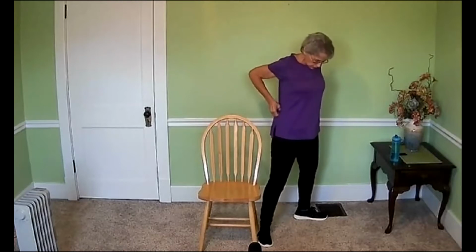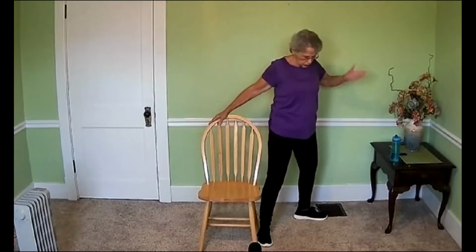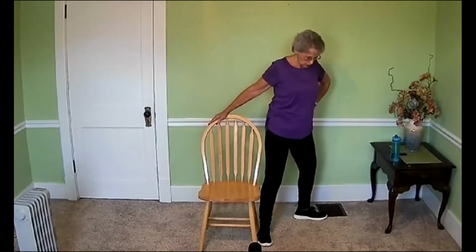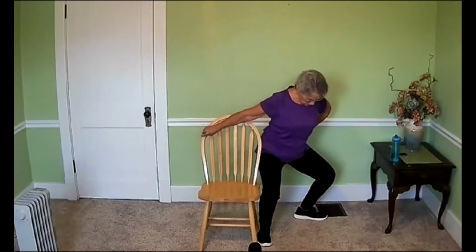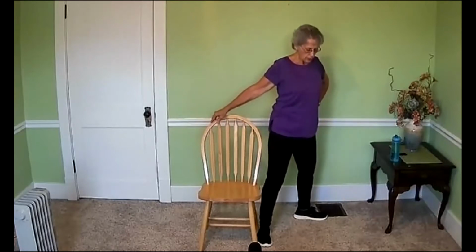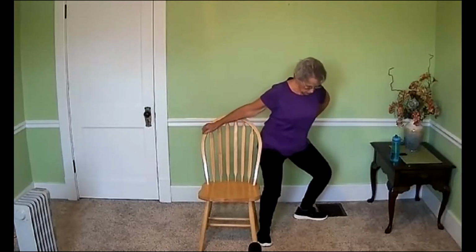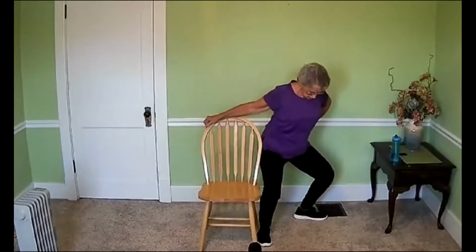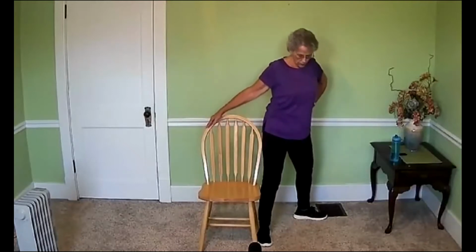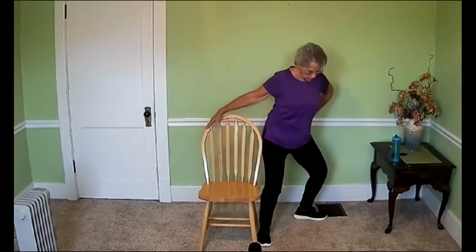Or a 90-degree angle there. All right, so you're going to keep one hand on the chair, and your right hand on your hip, and we're going to lower down. We're going to lower our hips down and then come back up. Let's just do this a few times here, and then we'll start rotating in and out. It's a squat, just like what we were doing, but over on the side.